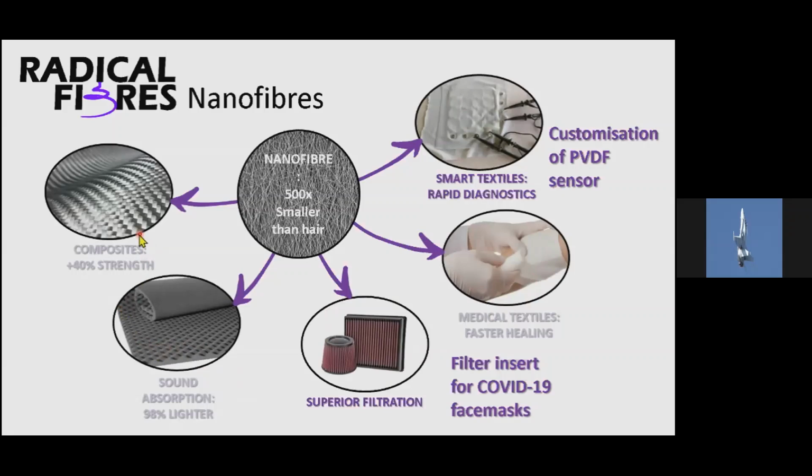But the one that we've sort of started the company with and pushed through was that if you put veils of nanofibers on composites, on carbon fibers, basically in between them, you can reduce by about 20 to 30% the number of layers you need at the same strength, or you can improve the strength of those composites.